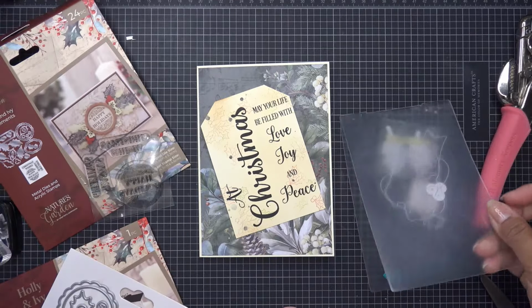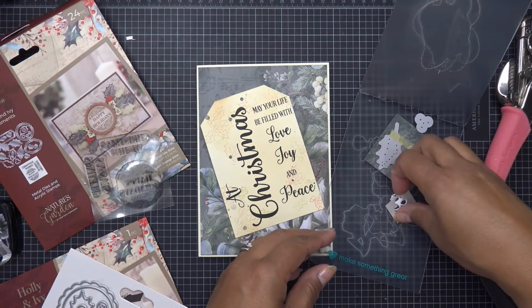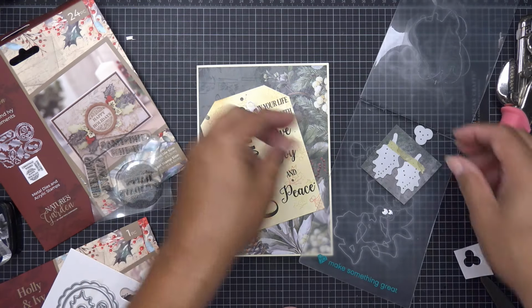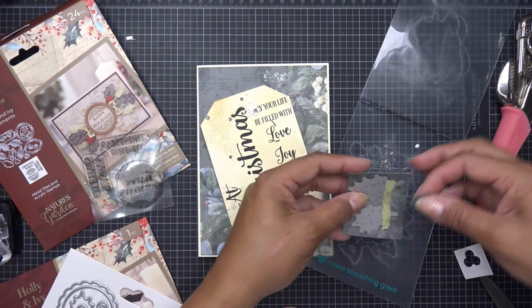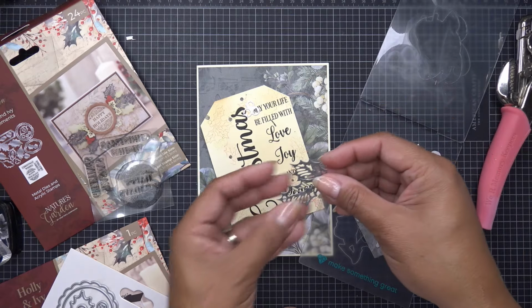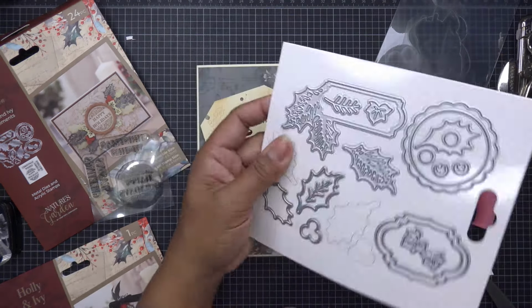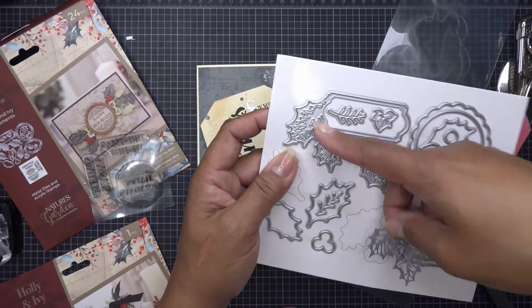I'm thinking about this set. I want to keep this somewhere where I can use it more often. I love it. I love the labels for it. So there's those guys in a white. And then we have these guys. How cute is that? Again, once you cut this out, they're going to be facing the other way. But you can imagine that these guys can fill that in.